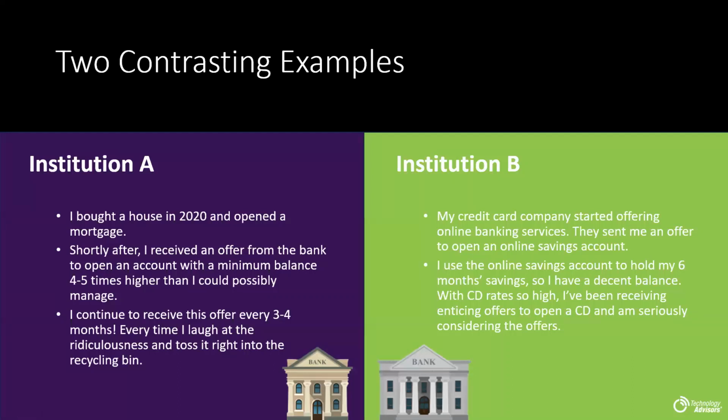So think about how you can do similar targeting. What are data points you could be using so that you're making offers that are much more like the second one and much less like the first one?